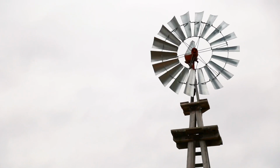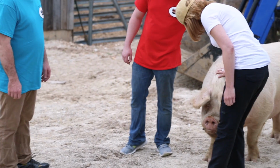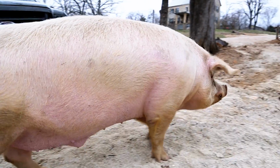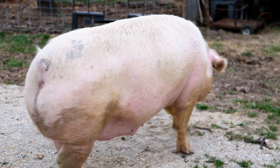Oh, there's your pig. Hi, sweetie. So this is, I think, our mascot now. What's his name? Wilbur, of course. If he sees the food bucket, everything is fine. But if he sees you without a food bucket, he closes his eyes and acts like he's asleep, because then you won't make him move.